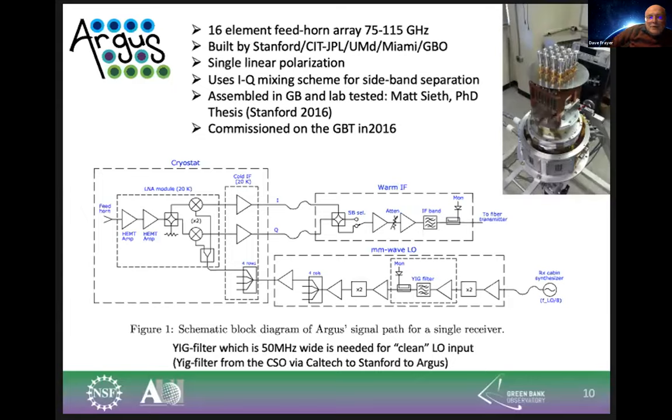The project was led by Stanford. It has a large JPL component for the modules. Andy Harris at the University of Maryland built the warm electronics and the control systems, and Josh Gunderson from the University of Miami built the cryostat as well as the observatory itself. It's a single linear polarization, 16 element feed horn array that operates from around 75 gigahertz up to 115 gigahertz.